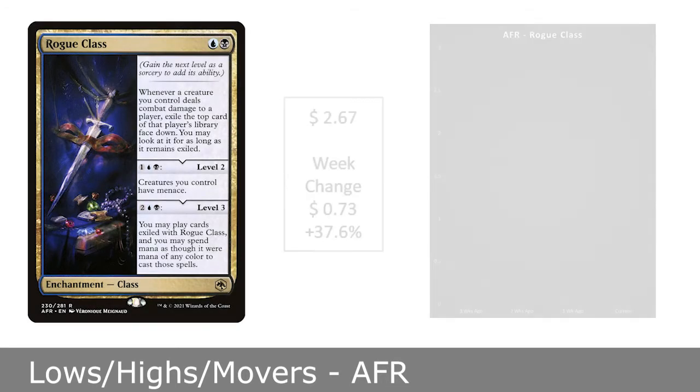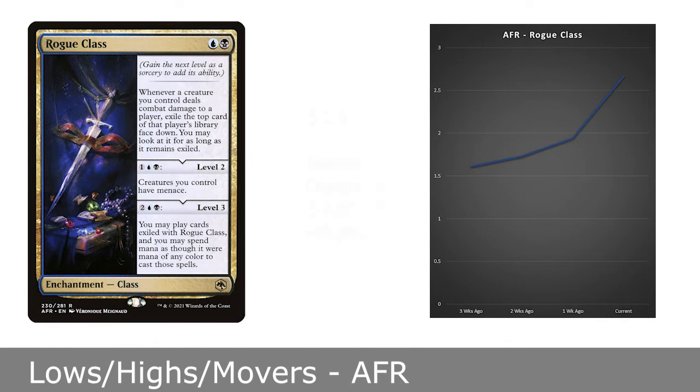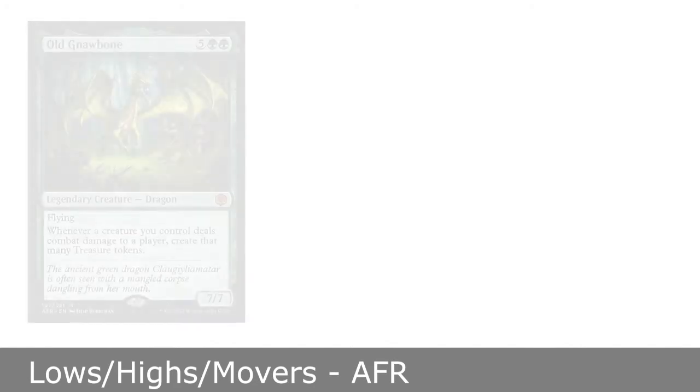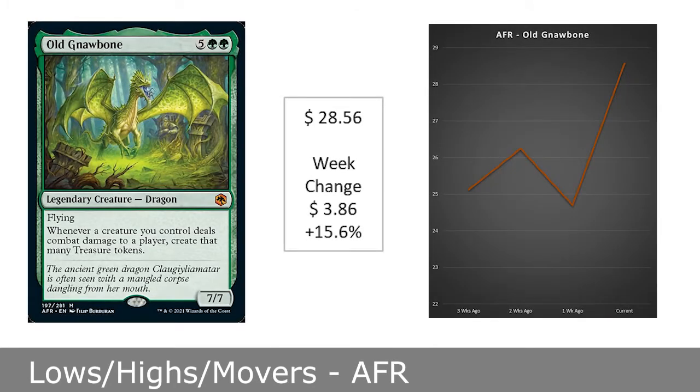One card making a notable move to a new high was Rogue Class, up 37.6% to 267 this week. It is up 106 or 65.8% over the past month, a pretty sizable move, likely driven by the release of Neon Dynasty and all the ninja cards that work well with this card. Another card jumping up is our friend Old Gnawbone, up 3.86 to 28.56 this week, reaching a new high as well.